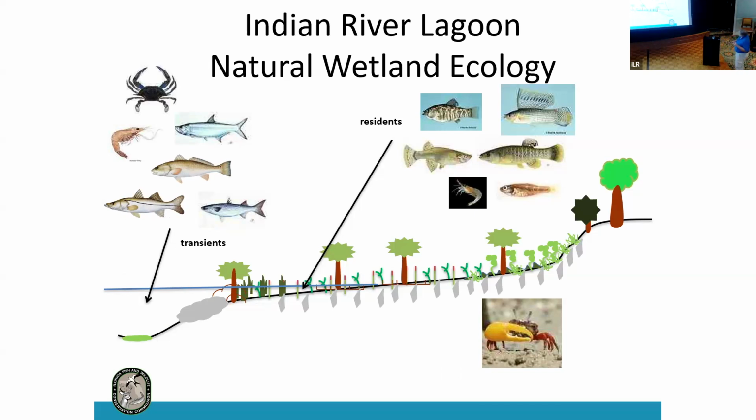These same guys, tarpon, redfish, snook, and mullet, sort of. I wouldn't eat them, but some people do. They also spend time in the marsh. They spend time in the marsh feeding on these guys. So as the water levels come in, and we talked about seasonal inundation, so these areas are completely flooded part of the year.